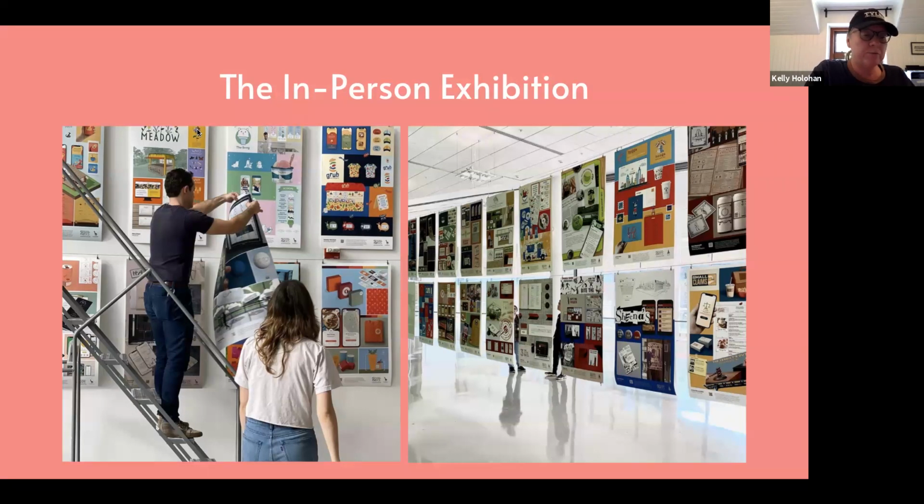Posters in the exhibition, you can see here, were hung on 2 tiers in groupings by location, and then we invited our site stakeholder contact for each location to jury their location's designs at the opening exhibition.